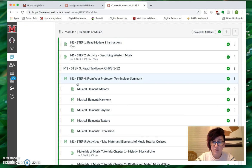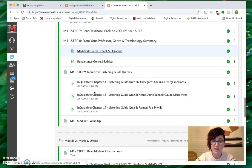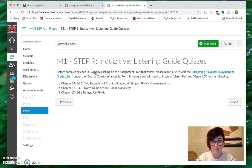To access the Norton Listening Guide quizzes, you need to go to a module, make sure you read the module instructions, and eventually you'll see that there are some listening guide quizzes due within the module. If you click on the step for the Inquisitive within the module, this will describe how to begin. So before you actually take the quizzes, you will need to listen to the pieces outside of the quizzes.